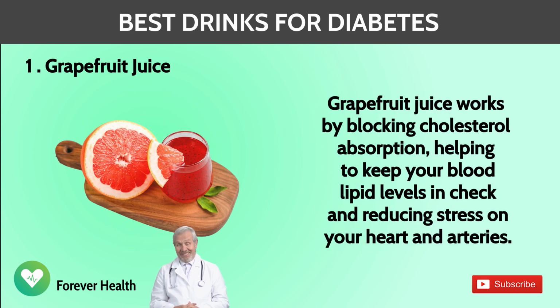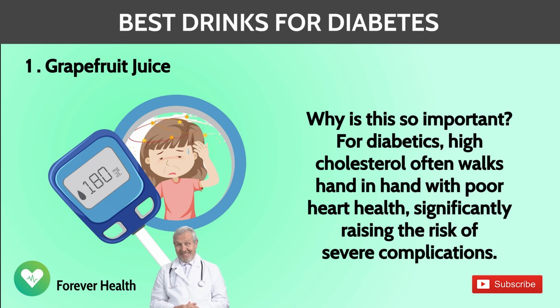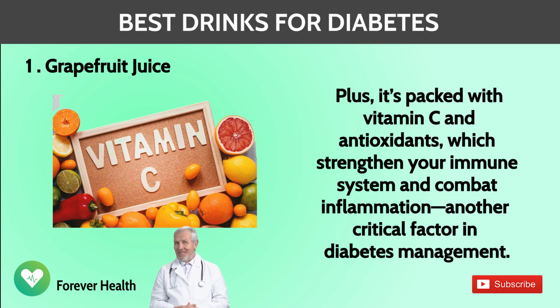Grapefruit juice works by blocking cholesterol absorption, helping to keep your blood lipid levels in check and reducing stress on your heart and arteries. Why is this so important? For diabetics, high cholesterol often walks hand in hand with poor heart health, significantly raising the risk of severe complications. Grapefruit juice steps in as a natural regulator, bolstering your cardiovascular system and promoting overall wellness.